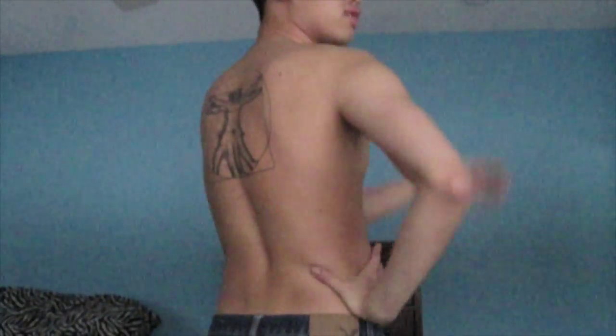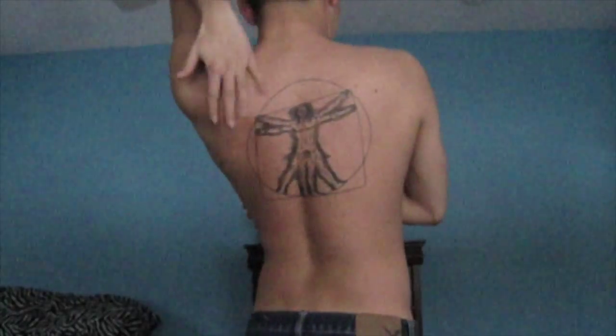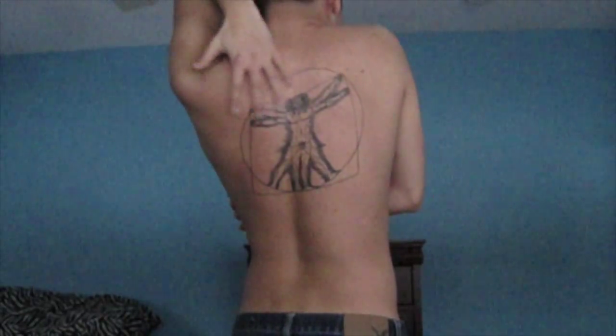So I'm doing this kind of thing, and then to reach the top of it, I just took my opposite arm and went over my shoulder, and same thing for this, and kind of through the side of my chest to get this part, and kind of just blindly going like this, hoping that I hit everything.